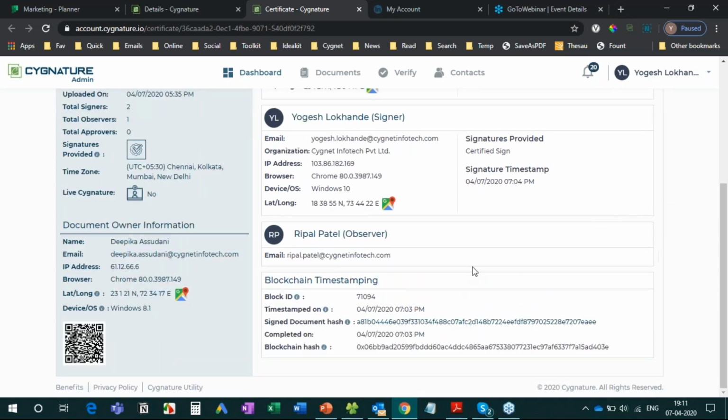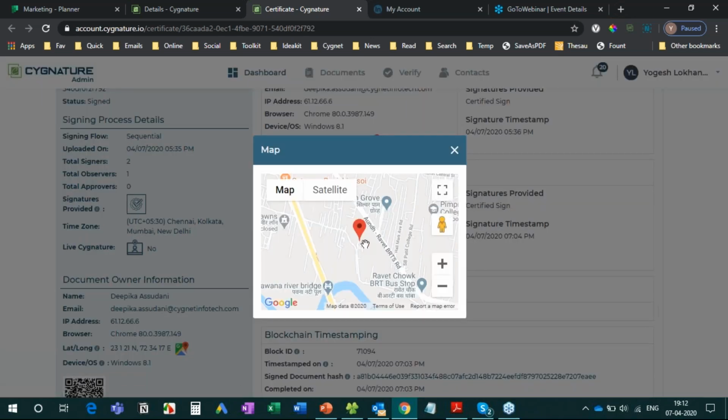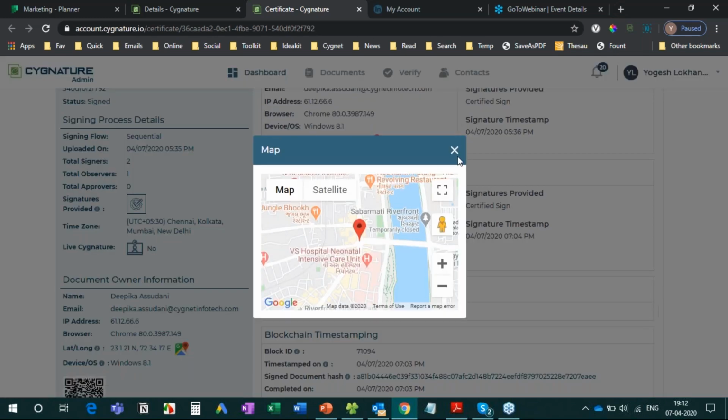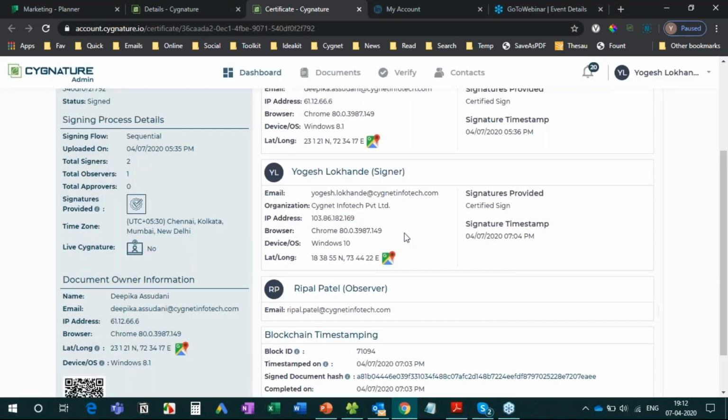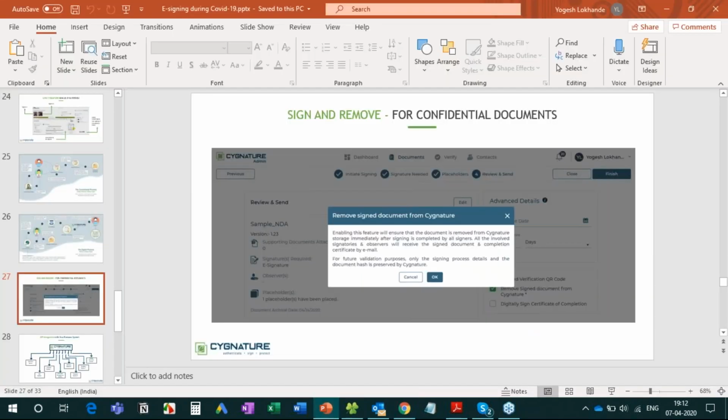Apart from all the blockchain stuff that we have, you can actually open this Google Map and see exactly where the signer is located, where it was signed. Okay, I'm sorry I missed this, so let me again go back. This is a signature certificate. You can download this certificate also for your records.